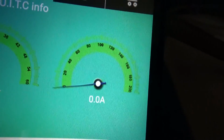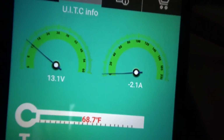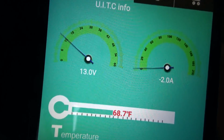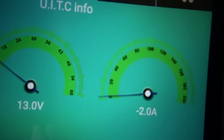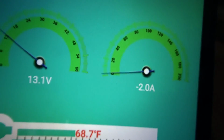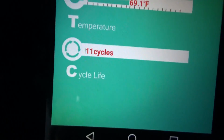And then you go to the next screen, and again it shows you the voltage, and that is the net amps. So as I turn on this fan, now it shows I'm using 2.1 amps. And as you're charging the battery, that will go up to show you the rate that you're charging the batteries at. And if you're using the batteries while you're charging them, then it nets out the two to give you the net amps. Minus means it's using, plus means you got a net amp increase. And this tells you the temperature of the interior of the battery. This is how many cycles it's been through.